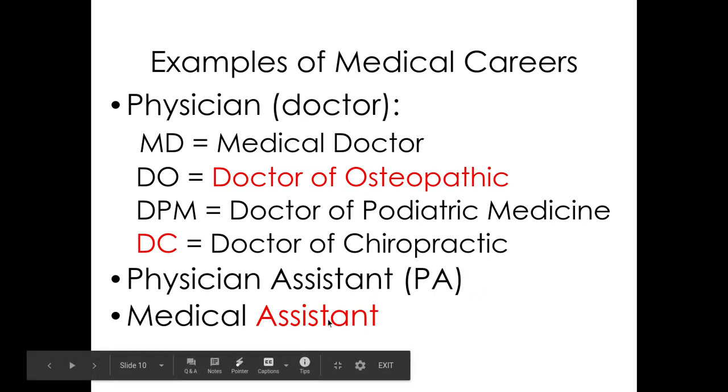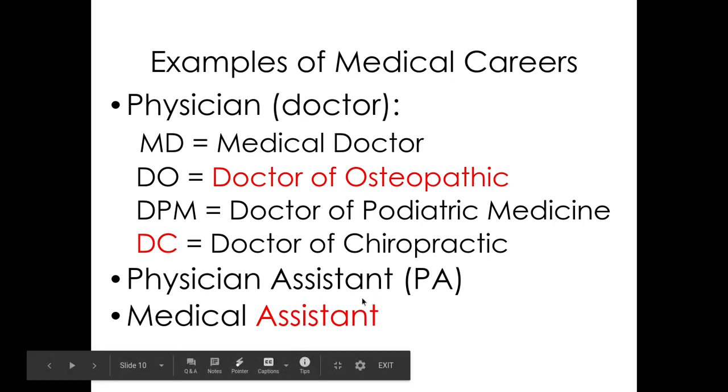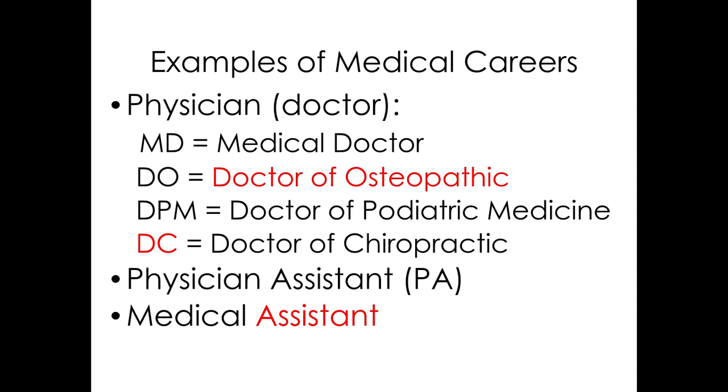Whereas your medical assistant, very similar in the name, they are very low level. Not to say anything badly about them, but just know that a medical assistant is someone that is only going to school probably for about a year, 6 months, so way less than a physician's assistant. Oftentimes it's just the person that's taking your blood pressure. They're not allowed to prescribe medication. They can't evaluate medical conditions. They can't treat them either. So they're doing a lot of the check-in procedures if you're going into a doctor's office or hospital, vital signs, and so forth.